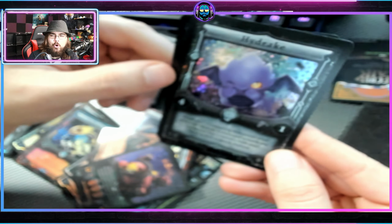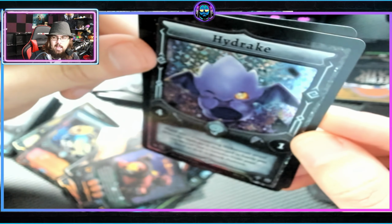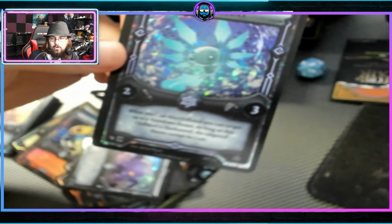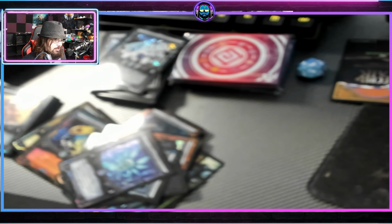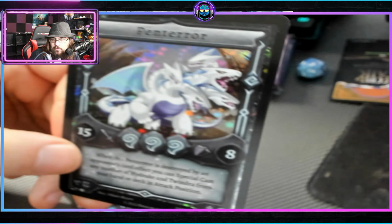aDrive. Ooh, we can put that in the Penterror deck. You'll love to see it, and that is shiny. aDrive, it's good to see you. And Chillatottle. Dude, that's cool. That's sleek. Yeah, I mean, unfortunate, no Penterror, but we did get some juicy juice. And I have to say, I am very impressed with a lot of these cards.